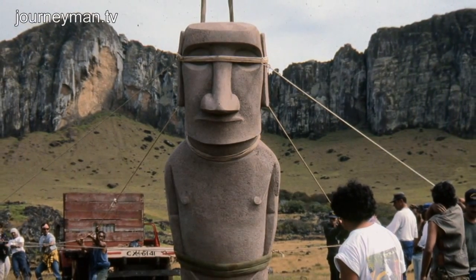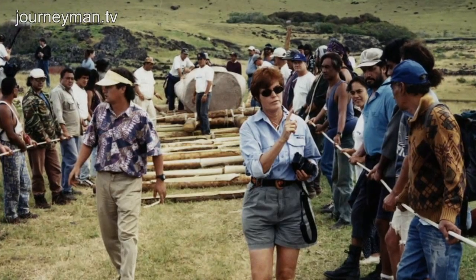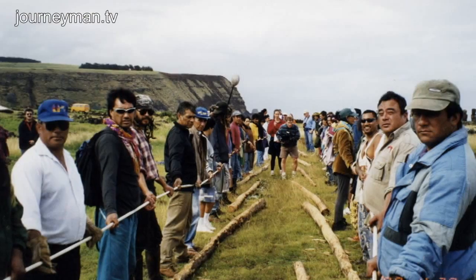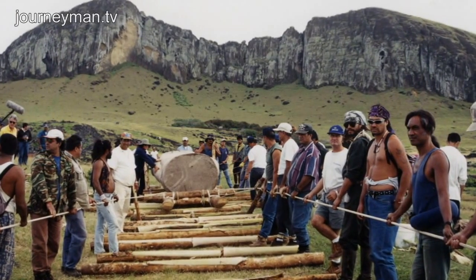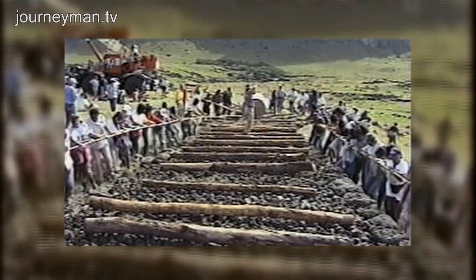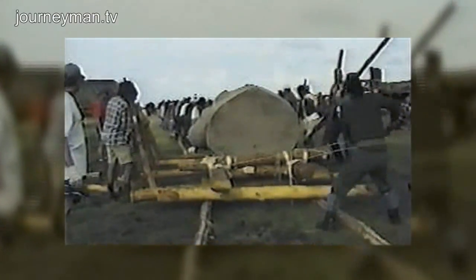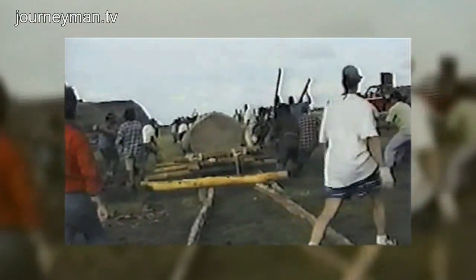Dr. van Tilburg is not entirely convinced by the collapse theory. From her own experiments, she believes logs were used to move the moai, in much the same way as the seafaring Polynesians moved their heavy canoes across land. But she says other factors, such as climate, may have played a key role in determining the highs and lows of Rapa Nui society.